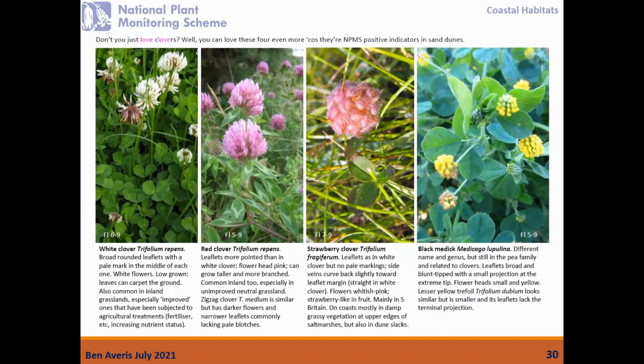Its leaflets are narrower, more pointed than those of the white clover. When it's got the flowers, of course, you can tell it easily. The strawberry clover looks like white clover more than anything else, but the leaves don't have the pale blotches, and the flowers, when they go into fruit, kind of look a bit like strawberries.